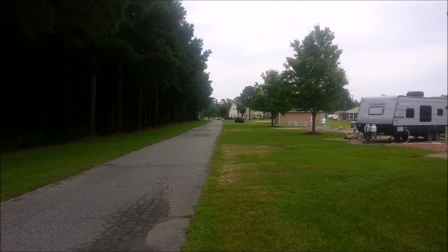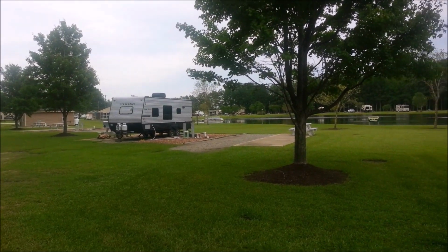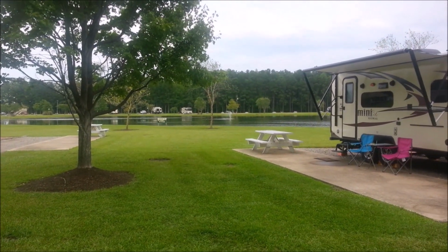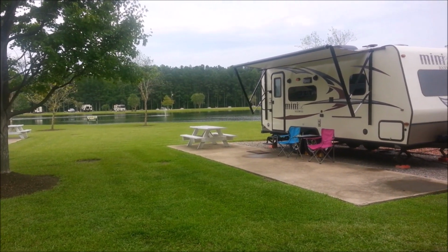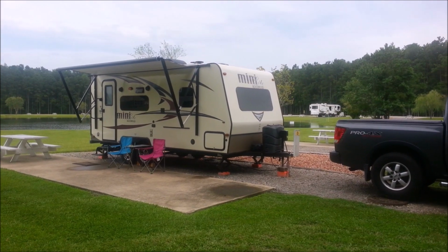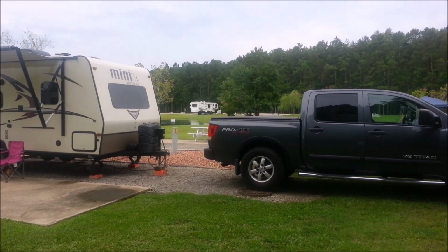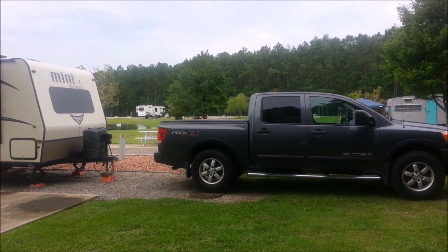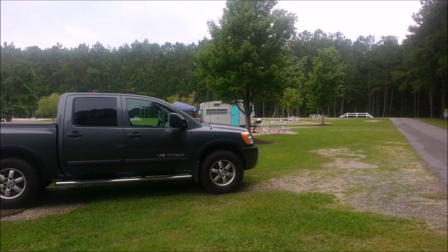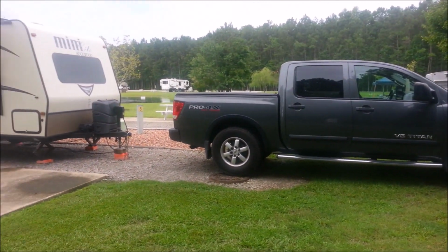Here we are, ladies and gentlemen, North River Campground, and this is such a big improvement. Really nice here. This is a gorgeous layout. There's a big lake in the middle. This is near Shawboro, Shawboro, North Carolina. So we're now in North Carolina today, and it's a good level spot.